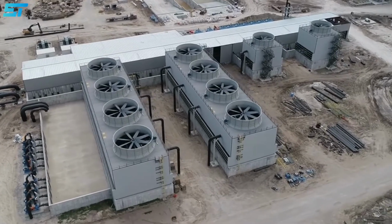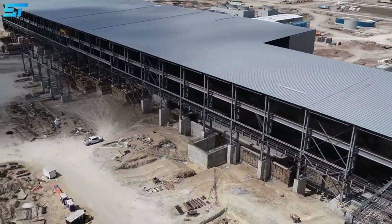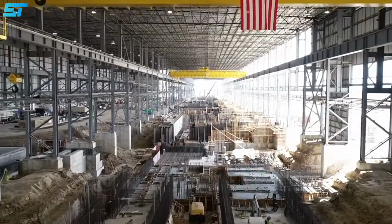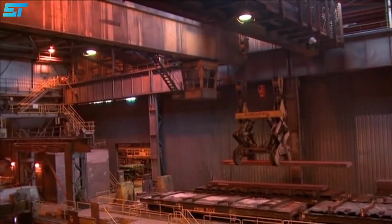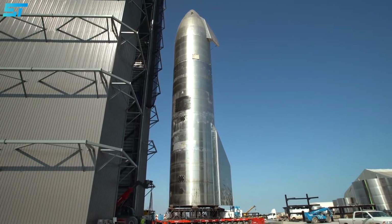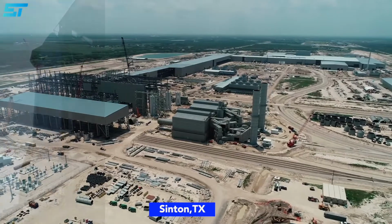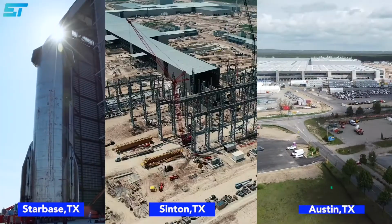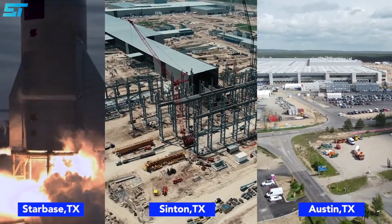Steel Dynamics' Sinton, Texas plant would play a key role in the production of the Cybertruck. But that's not all. The facility would also be tasked to produce the steel used by Elon Musk's private space enterprise, SpaceX, for its Starship program. Interestingly enough, Steel Dynamics' Sinton plant is located practically in the middle of Starbase, Texas, and Austin, Texas, where Tesla's sprawling Cybertruck Gigafactory is currently being built.